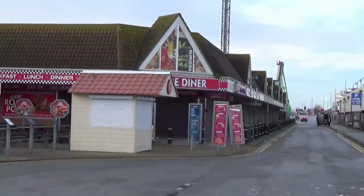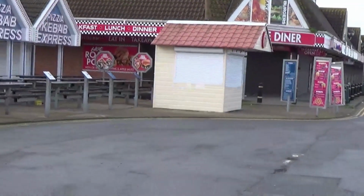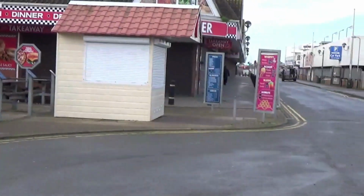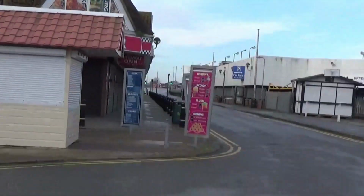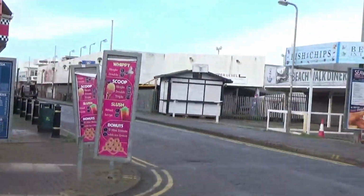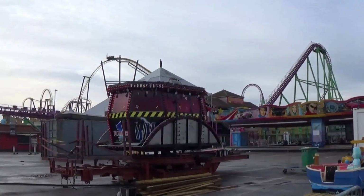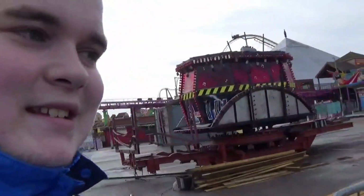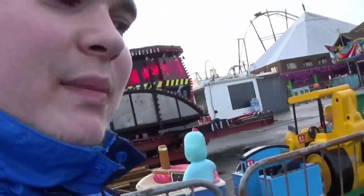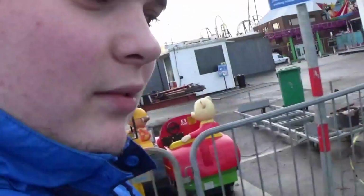But anyway, I'm going to head down to Butlins now to give you some updates there, because as I was driving in, there's quite big changes to their funfair this year, and I want to go and document them. It's been very interesting to see Fantasy Island in the closed season state, and I am now going to head down to Butlins to give you a little bit of a tour of what they're doing now. So let's get on with it.